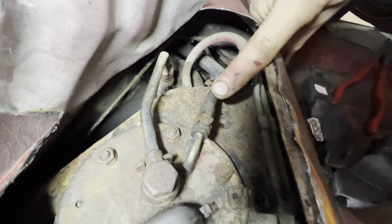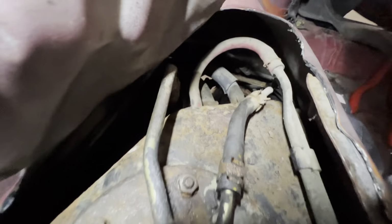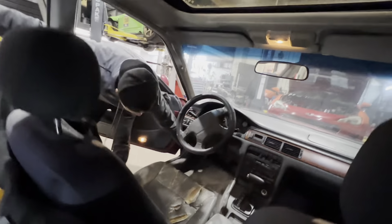We could do this the easy way of just running new 1/4-inch fuel line from here all the way underneath the car up to the return side on the rail in the engine bay. So it's not a terribly hard fix. We're not going to do it the really nice way of running new hard lines and stuff.